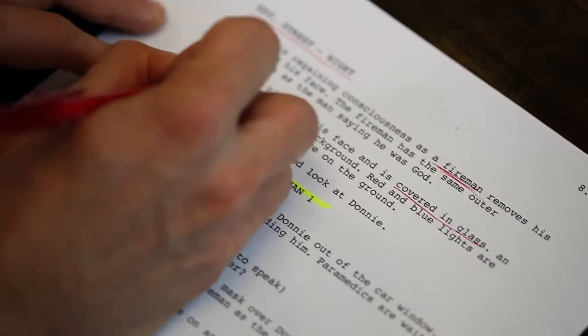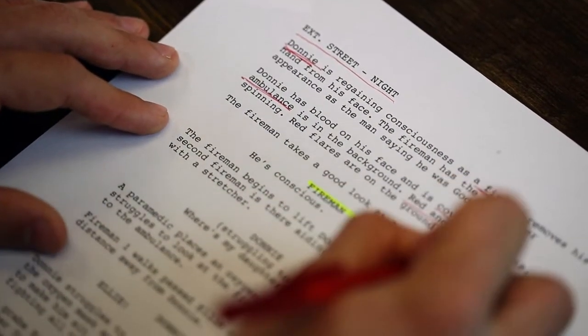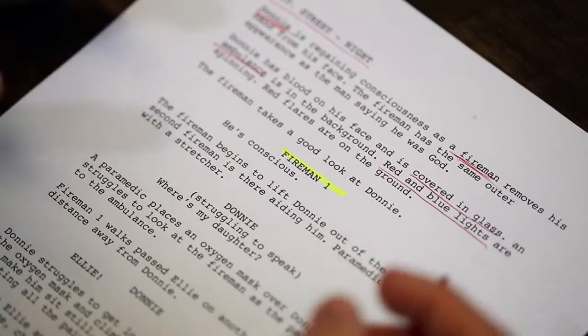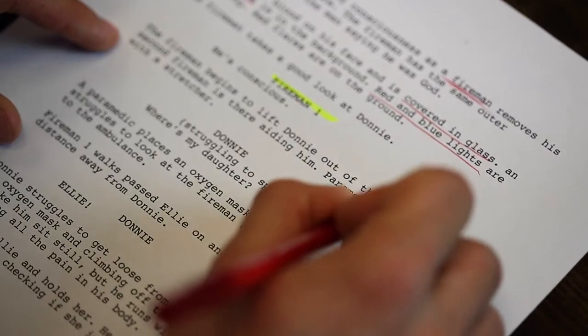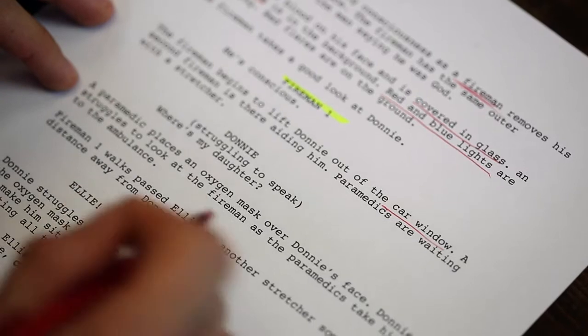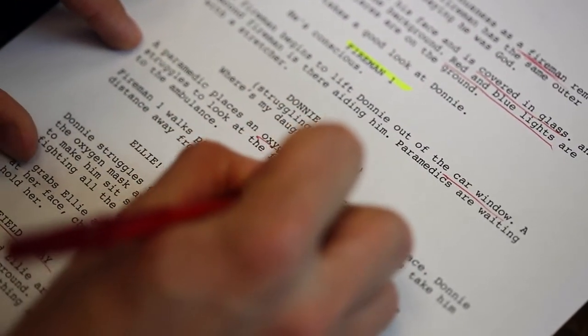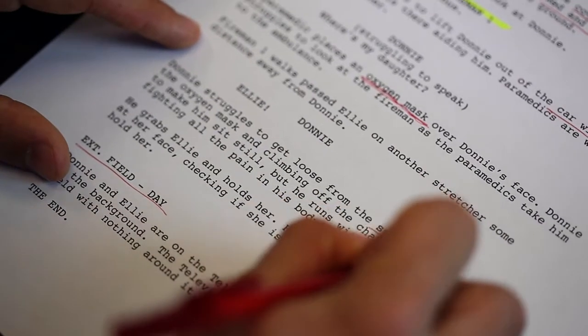An ambulance. That's a prop that we'll need. Red and blue lights going off in the background, that's a prop because we'll need something creating that. Okay, so the fireman is lifting Donnie out of a car window. So we're going to need some type of car, something that's wrecked, something that we can pull Donnie out of a window. So that's another prop that we're going to need. A paramedic places an oxygen mask on him. We're going to need an oxygen mask. Okay, we're going to need a stretcher.